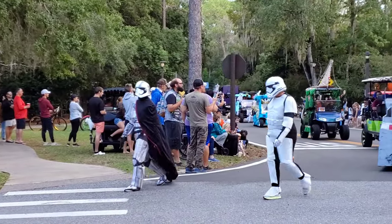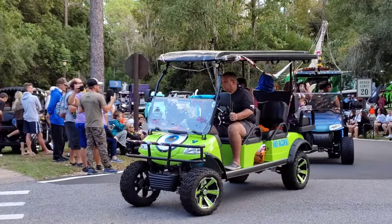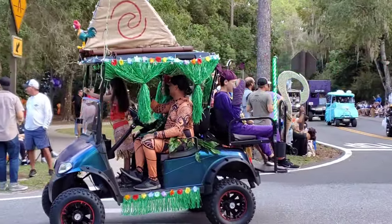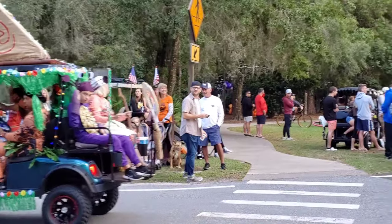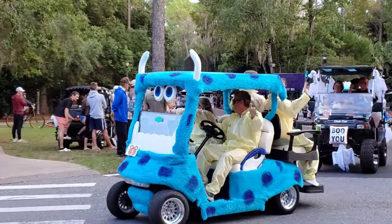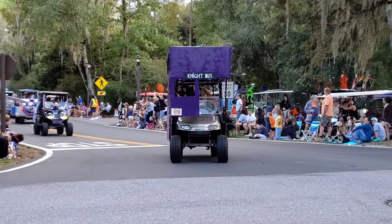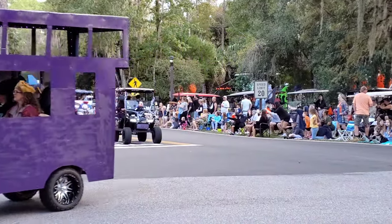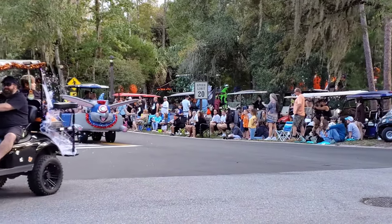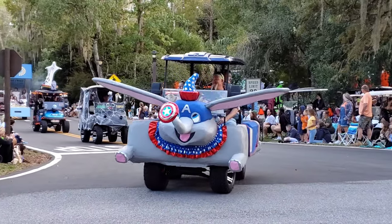Now we have Stormtroopers. Kylo Ren. Mike Wazowski. Another Moana one. Sully, look at Sully. And then we have a Harry Potter one, the night bus. And then we have Dumbo on his 90th birthday week, dressed as Captain America. Yes, Dumbo! I met this Dumbo. They are so impressive. Daddy Dumbo!